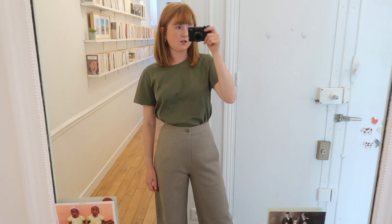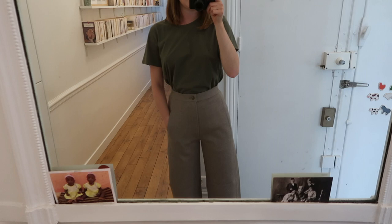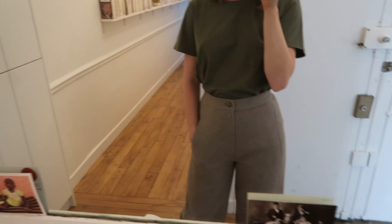And they're a grey colour, but they've got tan brown running through them. I don't know if you can see. So they're grey, but they've got brown specks. And they also do them in black and a full tan brown. But I wanted to get these because I don't have any trousers this colour. I already have brown trousers and I have black trousers, so I thought I'd go for slightly different ones.